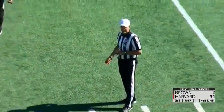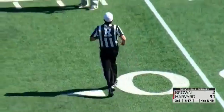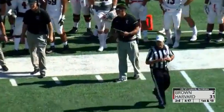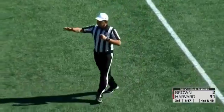Been a challenging day. They're also keeping the official time right now. There's 4 and change, we think, left in the quarter. Again, that time on your screen is not official. The ball will be spotted back at the 13-yard line, and it's 1st and 10 for the Crimson.